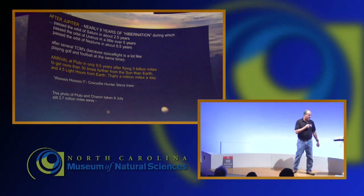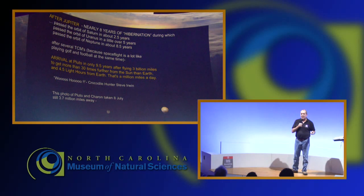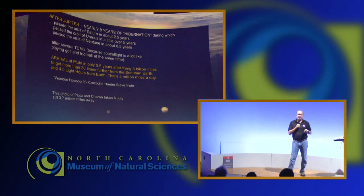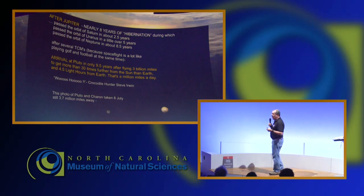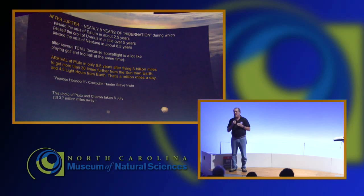So it arrived at Pluto after 9.5 years, flew 3 billion miles, got more than 30 times the distance from the Earth to the sun, and it's 4.5 light hours from Earth. That's 1 million miles a day it traveled. And 4.5 light hours from Earth means that when it takes a picture of something, the signal comes at light speed towards us. It takes 4.5 hours to get here. And if we want to send a command to the spacecraft, it takes 4.5 hours for the command to go out.